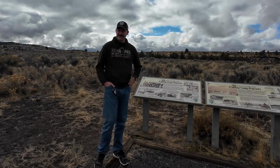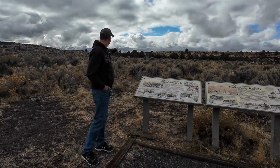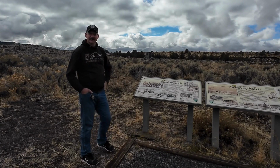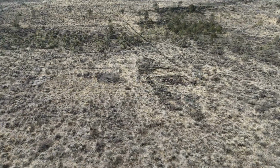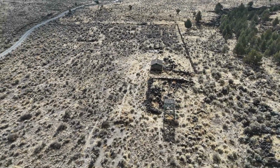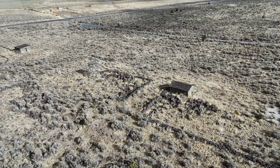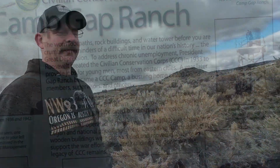What you see behind me is actually some of the remnants of the buildings that are still left from that camp. You'll see there's one here, there's one down there, and a water tower right there. And you can actually go in these buildings and kind of look around inside. If you want to know more about this camp, like I said, I have a video down below, but we got to get back in the Bronco so we can head out to that archaeological dig site.